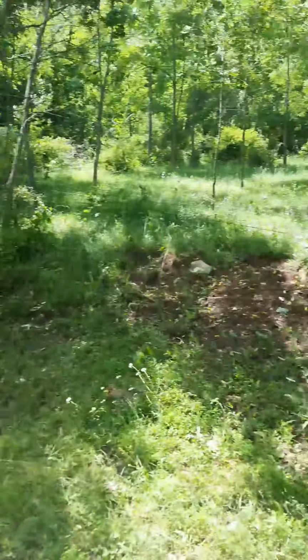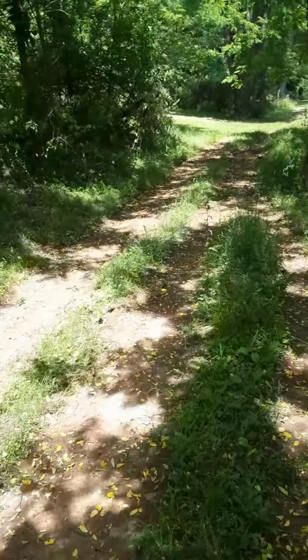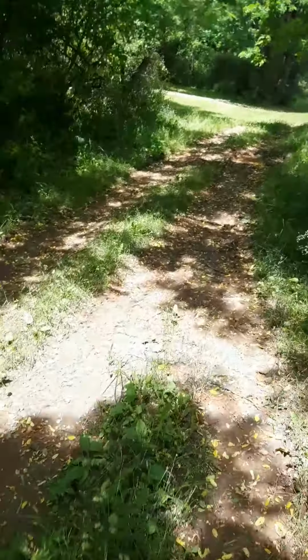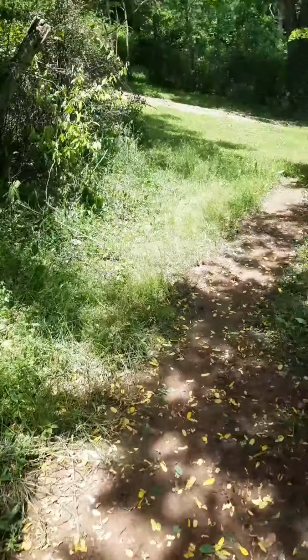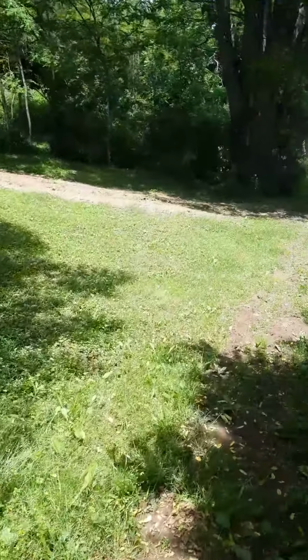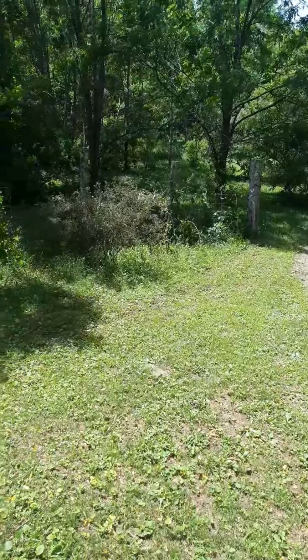Okay, so we're back down to where my dad's property is, and we've been walking for hours, because combined they have 80 acres. So we basically have 80 acres up here, and it's a lot of land to walk around. But okay, so this is how to get back up to where my dad's is.